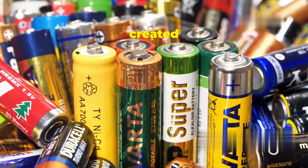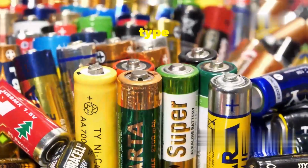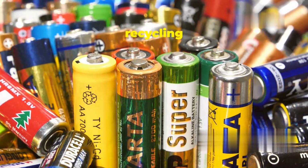Not all batteries are created equal. They come in different shapes, sizes, and chemical compositions. Each type of battery requires a specific recycling process.